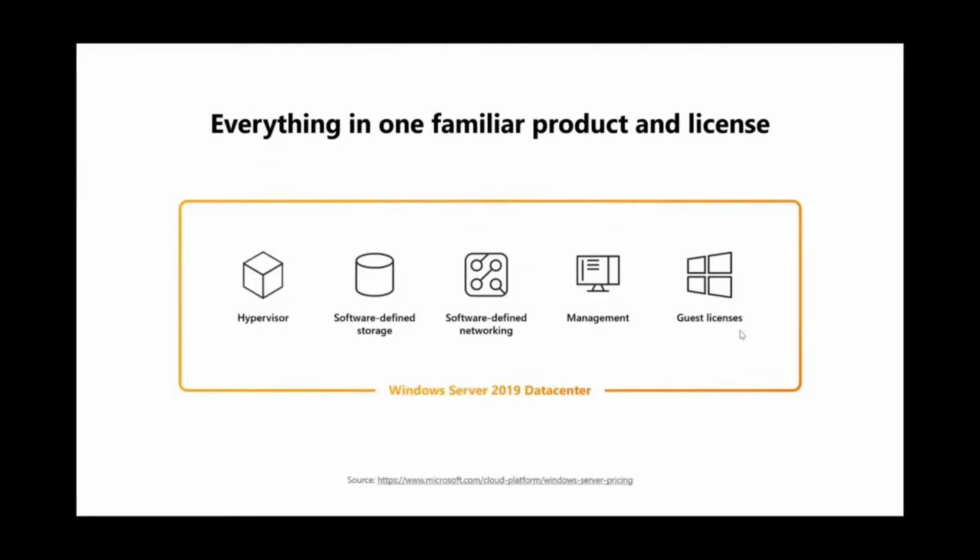All right, and moving on from there, the key point is that everything I just said is included in Windows Data Center Server. Okay, it's all within the Windows 2019 Data Center Server license if you purchase it. From hypervisor, software-defined storage, software-defined networking, to management, as long as you have the Data Center license, it's all included in the package. So if you have a volume license, you probably already own this and can deploy it. If not, you can get all of these from an OEM license, which makes it really easy to get started.